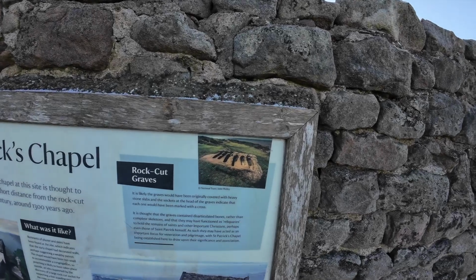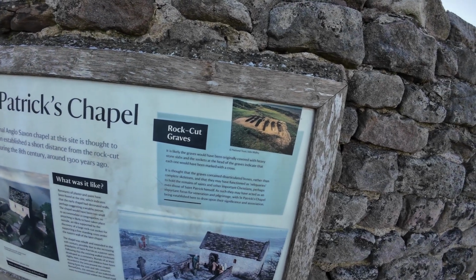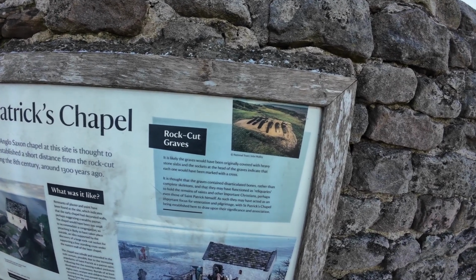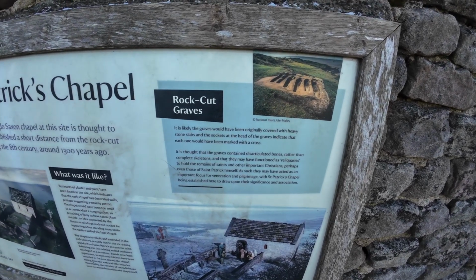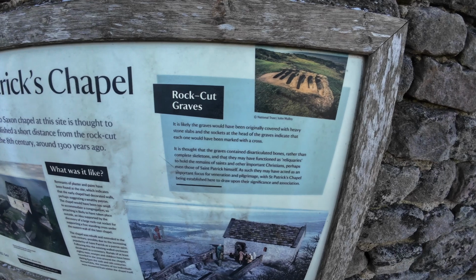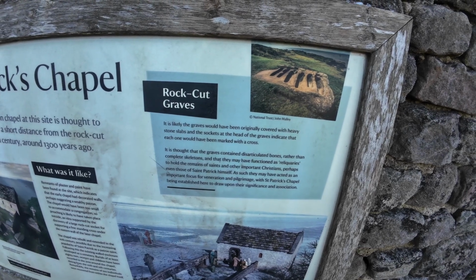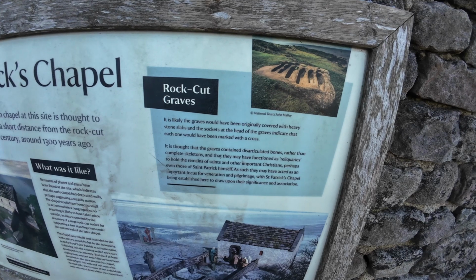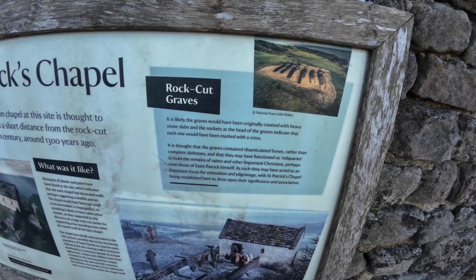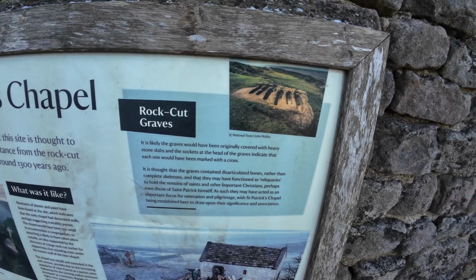Rock cut graves. Said it is likely that the graves would have been originally covered with heavy stone slabs, and the sockets at the head of the graves indicate that each one would have been marked with a cross. It is thought that the graves contain disarticulated bones rather than complete skeletons, and that they may have functioned as reliquaries to hold the remains of saints and other important Christians, perhaps even those of St Patrick himself, and as such they may have acted as an important focus for veneration and pilgrimage, with St Patrick's Chapel being established here to draw upon their significance and association.